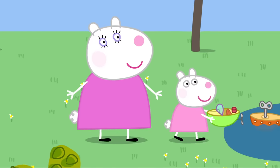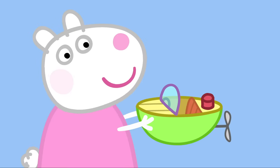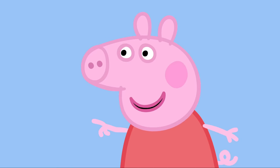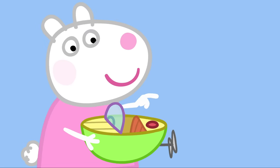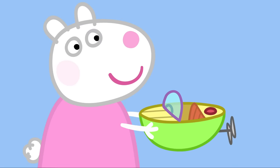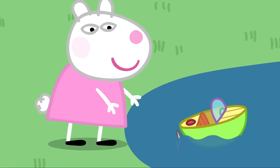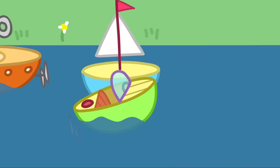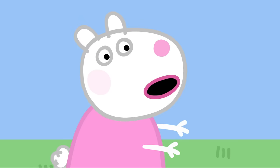Here is Peppa's friend, Susie Sheep. Hello, everyone. Hello, Susie. We're playing with our boats. I've got my speedboat. Is it clockwork? No, it has batteries. Susie's speedboat uses batteries to make it go. Ooh. What a great speedboat. Sorry, Mrs. Duck.